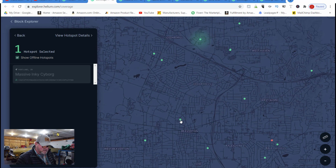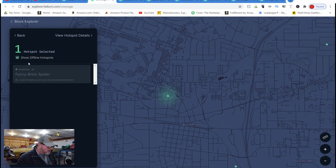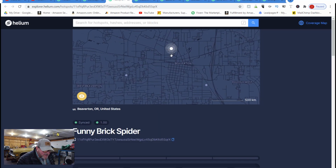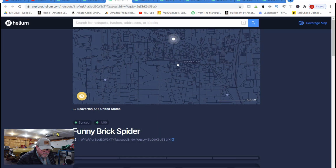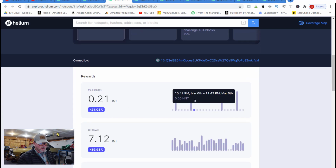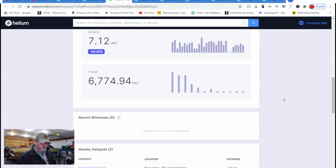How about Beaverton? Let's go ahead and grab this guy just north of the center of Beaverton. Funky Brick Spider. Okay, it doesn't look like there's a lot of activity with the Funky Brick Spider, but we'll see. Yeah, this is another one that's not been optimized. I would not probably put this one into our average.